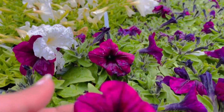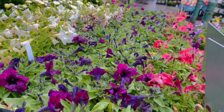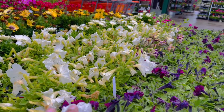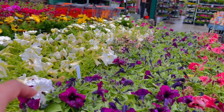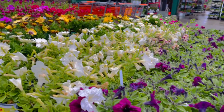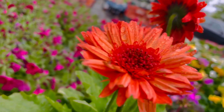But look at this, this is gorgeous, isn't it? So you have coral color and dark purple, white. But if you just buy one plant, you are going to pay $6. But when you buy a pot from each color, then you are going to get them for $4. Plants are looking healthy, and look at how pretty these flowers are.